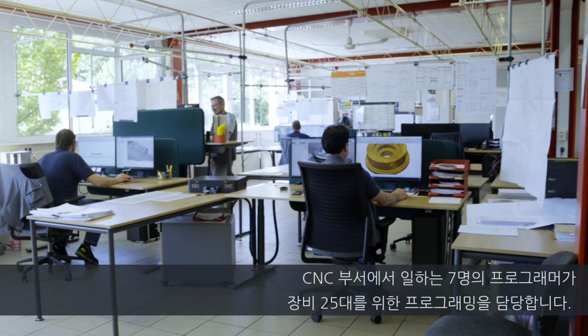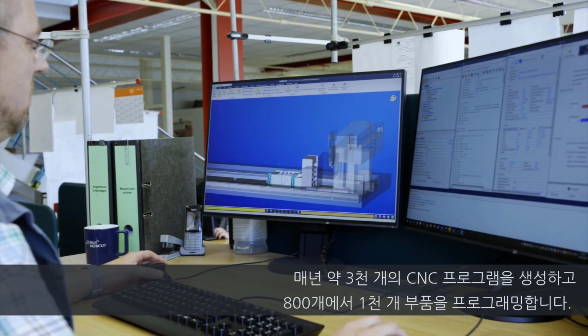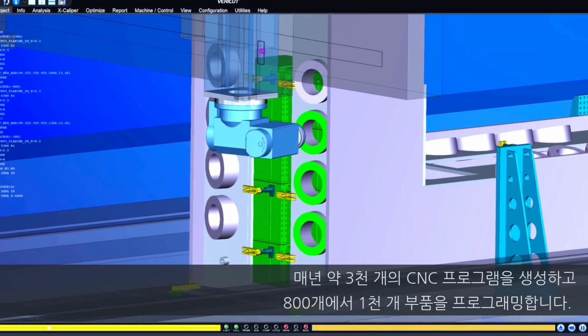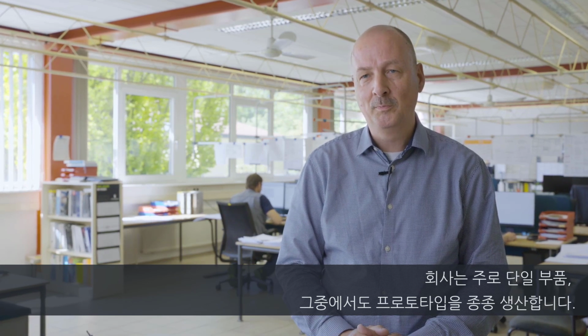We have 7 CNC programmers in the CNC department, programming 25 machines. Every year, we create around 3,000 CNC programs and program around 800 to 1,000 components. We mainly produce single parts, often prototypes. Process reliability is paramount, and the first part must fit.